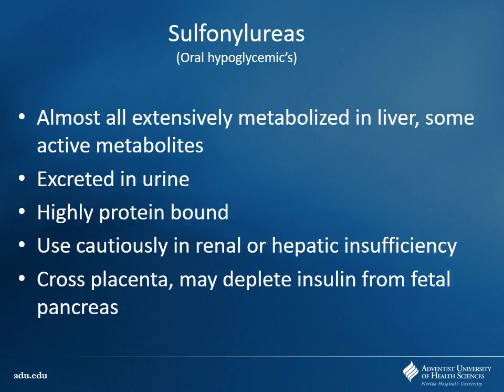All of these are going to be extensively metabolized in the liver. Some may have some active metabolites which help extend their duration of action. A lot of them get excreted in the urine. Remember, we mentioned that a lot of insulin gets cleared in the urine as well. So if you have poor kidney function, that can also increase the duration of action of these drugs because the insulin just sticks around for longer. You may see some issues with this in your diabetic mothers, so you don't want to use this. This is why insulin is really the preferred drug for those patients, because you can actually have the fetal pancreas being depleted of insulin as well. So probably don't use this in your pregnant patients.